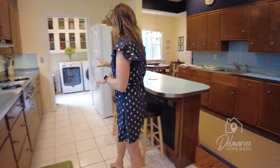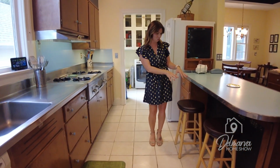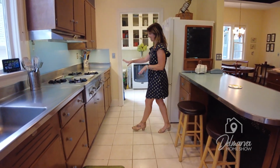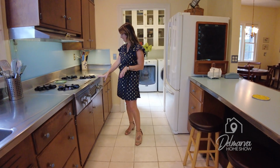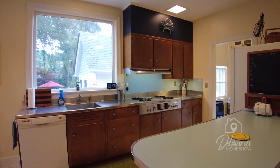Again, the second sink, stools up here, and there is a radiator built in. So when you're sitting here having your breakfast or morning coffee and it's colder outside, that'll heat your toes up down there. A nice cooktop over here as well. Very fun that it's like the original cooktop and oven in here.